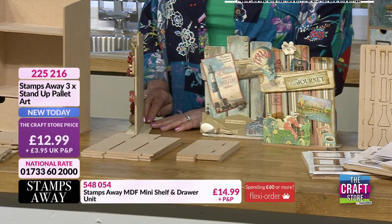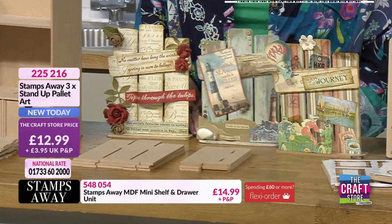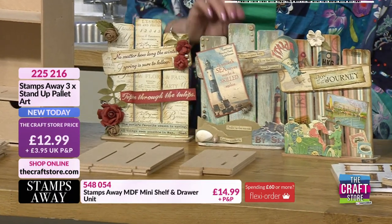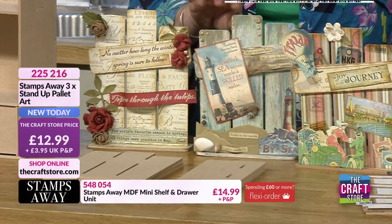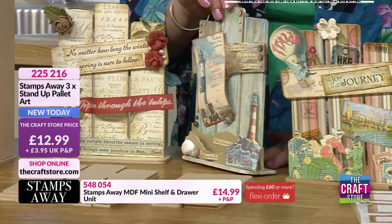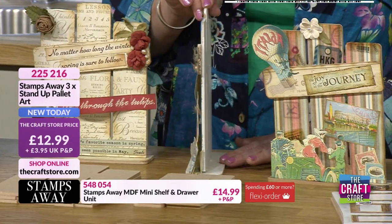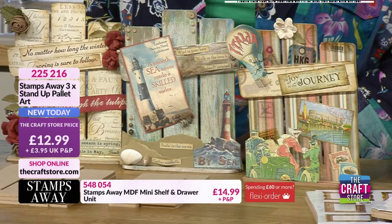So you can see with the beach one, I've torn some sandpaper to make the beach. And then use maybe some Graphic 45, just sneaking in there occasionally. Clever idea. And that's what I like, it's giving you dimension easily. And obviously, great alternative to birthday cards. Beautiful. Make something that somebody can display all the time. Really clever idea. And you can get three of these for $12.99.